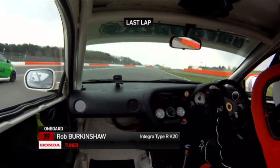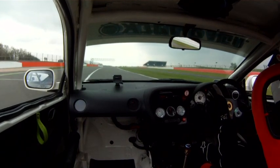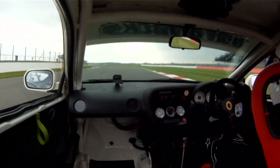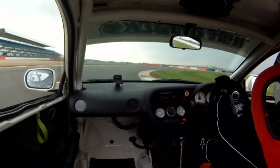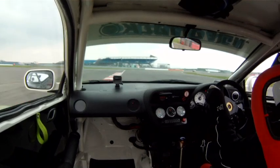This is the view from the race leader, Rob Birkinshaw. Again, the lead is out to over 10 seconds. It looks like it's going to be a similar gap to race 1 over Matthew Walker, also in the tuner class in 2nd position. So this the view from the office of the race leader, and it looks like it's going to be a double win for him.